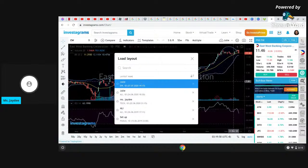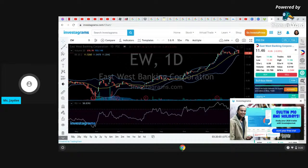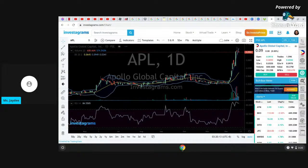And I'm exploring this new tool. It's StreamYard. And I only have one screen. I'm using a laptop, so I toggle between tabs. APL. This is the one, right? Apollo Global Capital.